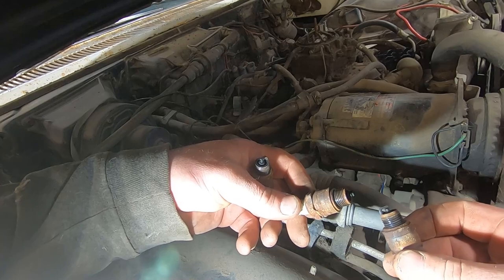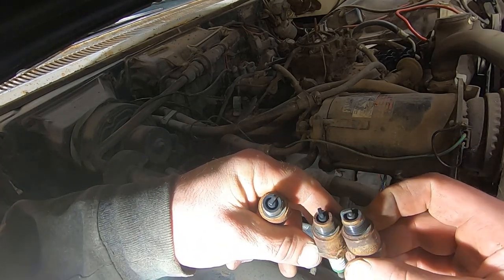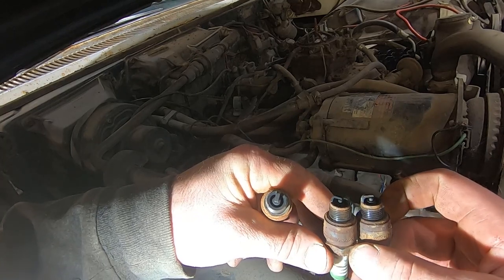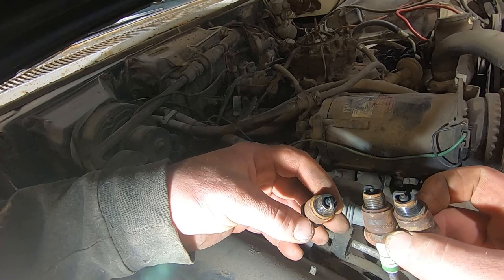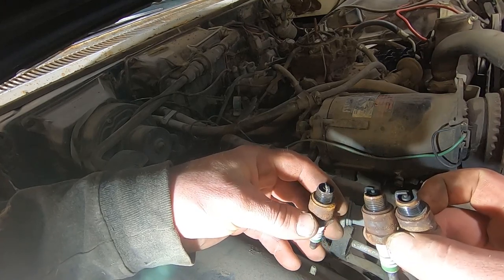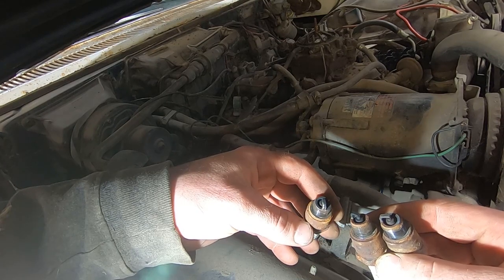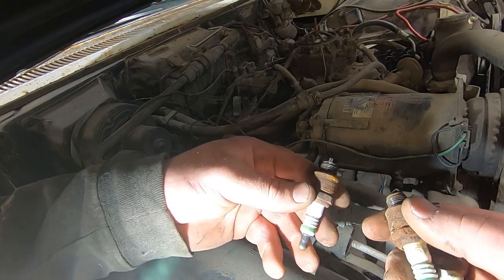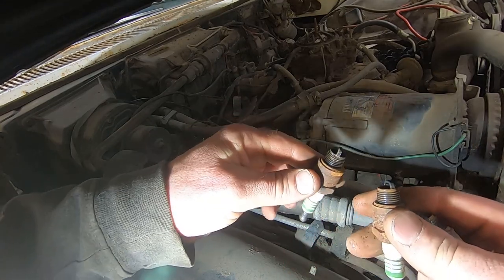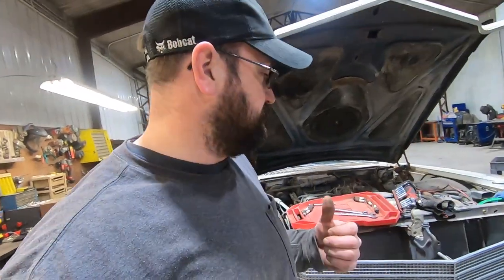So we pulled all the spark plugs out. This side's got a couple that have a hint of rust on them. Not even really rusty at all. So maybe that water came up through the oil pan, through the drain plug. I don't know how it got in there. But cylinders don't look all rusty. So let's crank it over and see if anything comes out. What are the odds of just hooking the battery cable up and bumping the key over that she goes?